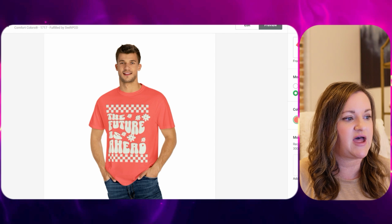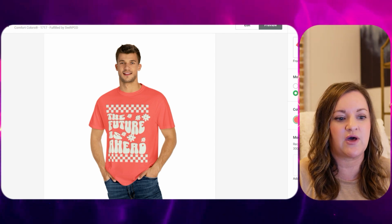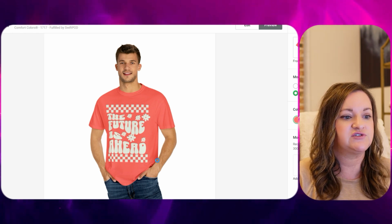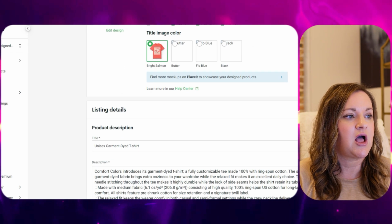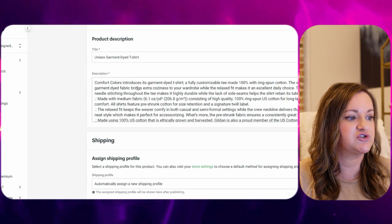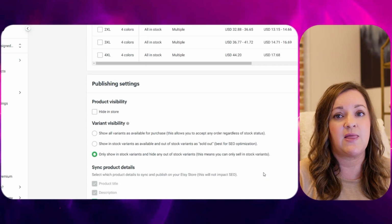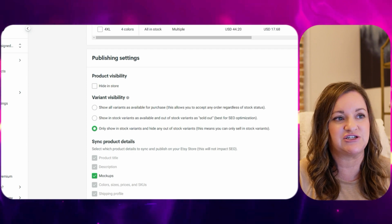So now that I know it looks exactly how I want it to, I will just go ahead and click on Save Product. And this will send me to the page where I can alter the product descriptions as well as edit the pricing. And then I am ready to go ahead and click publish to my Etsy shop.